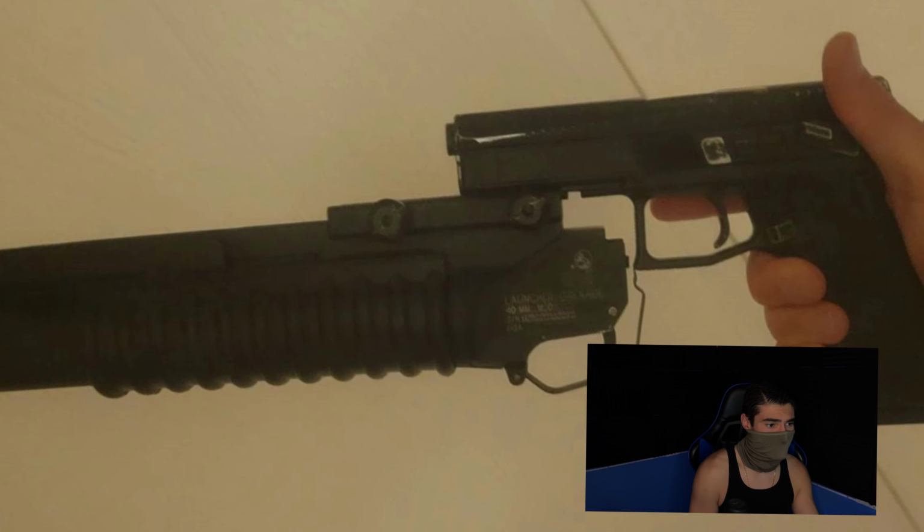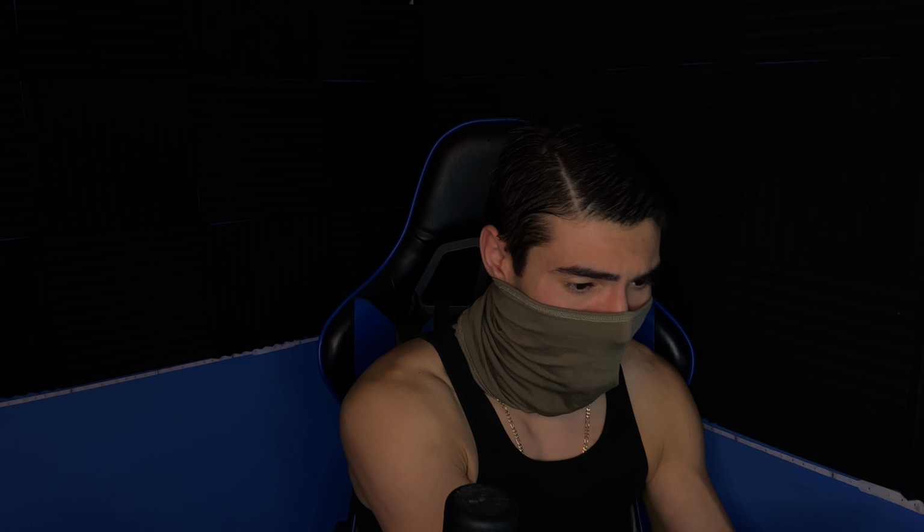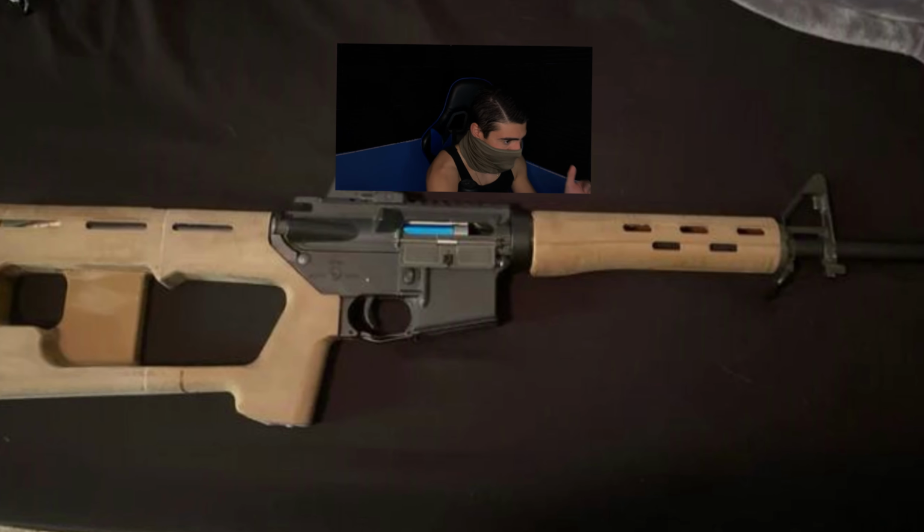See, this is one of the reasons why I love airsoft. You could do some totally nonsensical stupid stuff like this to your gun that would only make sense in video games and have it actually work in real life. What would this thing even qualify as? Is it a grenade launcher? Is it a pistol? I think it's more grenade launcher than pistol at this point. Like, it's a grenade launcher with a pistol attachment. Screw it, it's an SBR. This is an airsoft 8R.